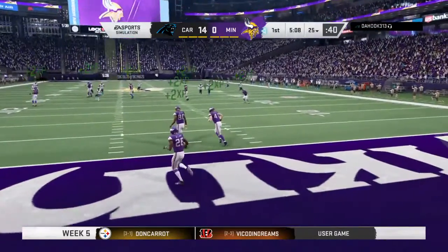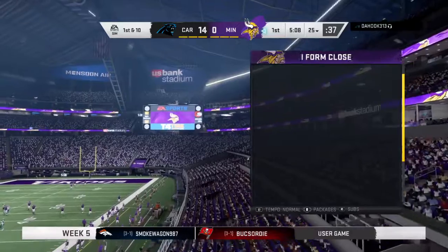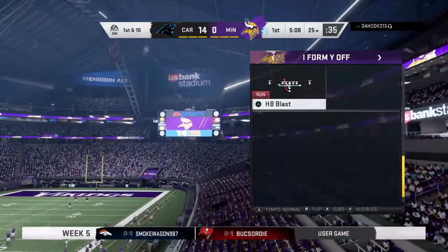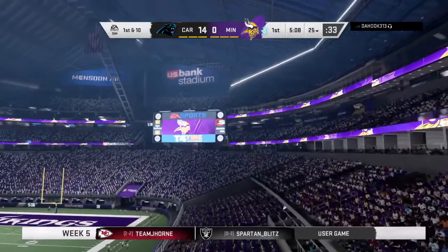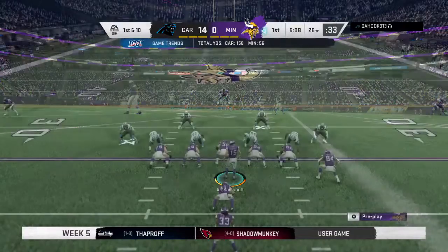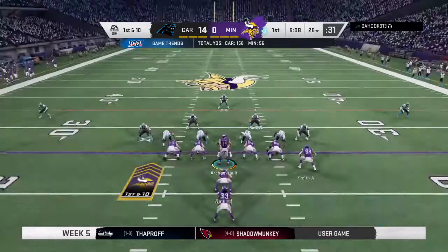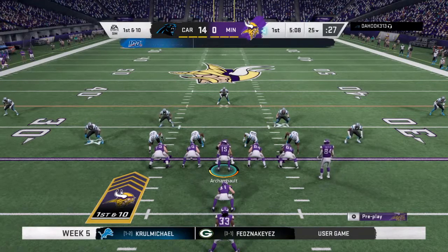And no return on this one as the fair catch is signaled for and taken. The Vikings take over 1st and 10 at their own 25-yard line. Here are the Vikings now to start their next drive. Already down 2 touchdowns here in the first half. This becomes a pretty important drive, doesn't it?